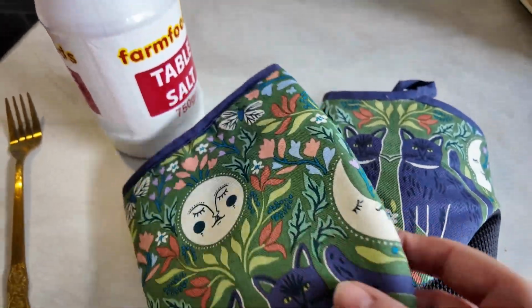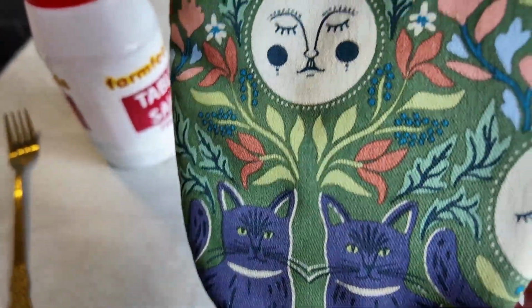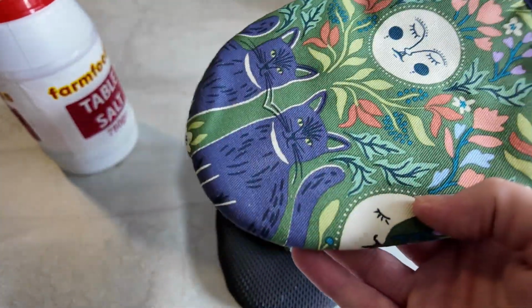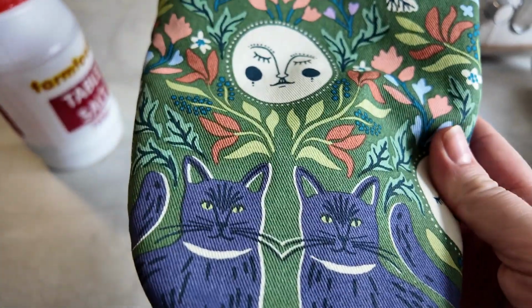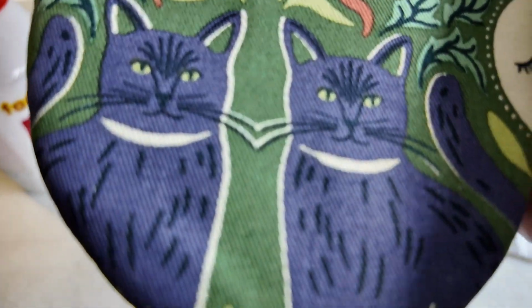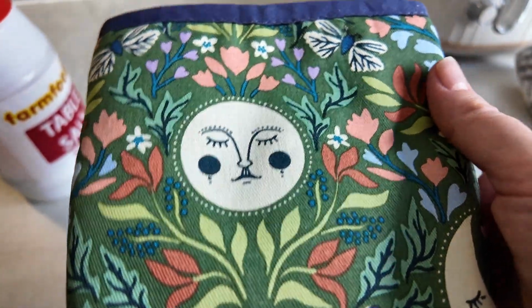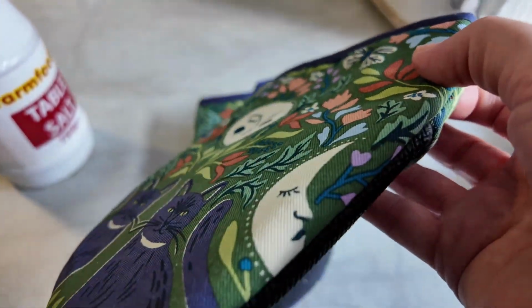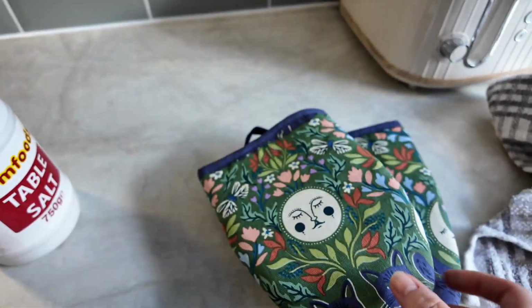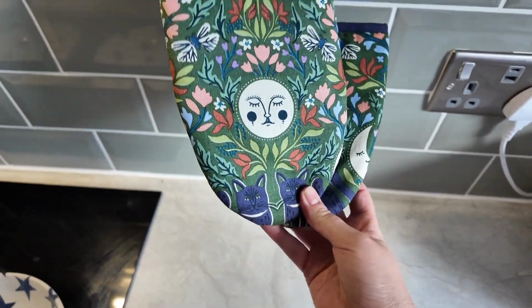I couldn't remember if I'd shown you my new oven gloves that I got from TK Maxx. I did mean to show them in the Halloween haul video, or the Summerween haul video I did, because I think they're out of the Halloween section. Two black cats, Minnie and Mickey. They've got maybe a sun and a moon on the side there, and then the two black cats are also on the back. I thought they were perfect. And they go with the green theme, even though it insists on looking grey on this camera for some reason.